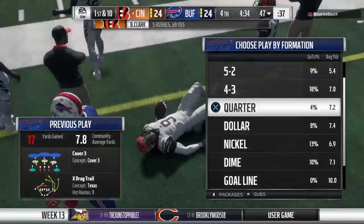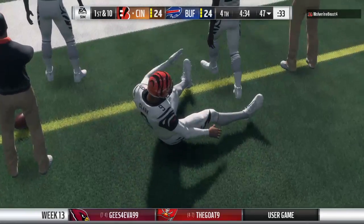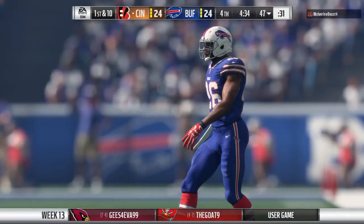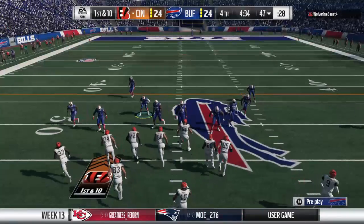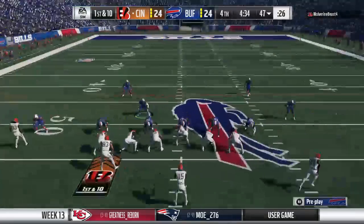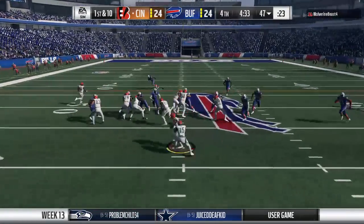Cincinnati 1st down. 3rd and long, dare we say 3rd and a mile. Pass rushers in sprinter stances. They know they've got a chance to get after him on this play, and somehow he finds a way past them, gets away, and takes off and picks up a first down. Can you believe it? Wow.